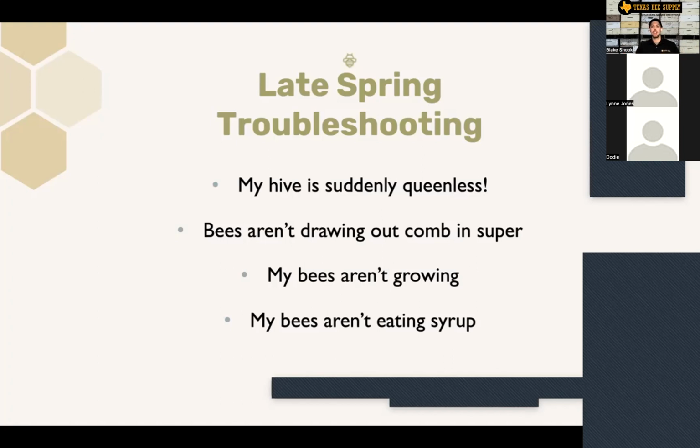So another really common thing is, hey, bees aren't drawing out comb in my honey super. What's wrong? Why aren't bees drawing out comb? 2 really, really common reasons. Number one, they don't have enough natural nectar coming in, or you're not feeding them enough. Kind of like I showed you in that video, I really like to keep feeding my hive until they just start drawing out honeycomb in the honey super and then stop.